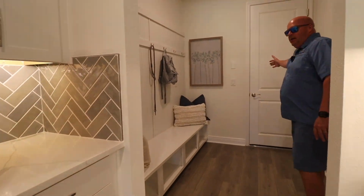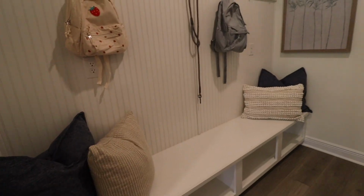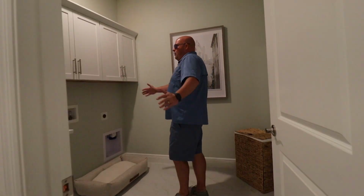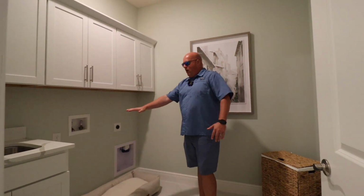So this is coming in off your garage. Build a nice mud room here, seating, space for your shoes. And check out this laundry room. You could have cabinets, laundry sink. Obviously, you got space here for a washer and dryer.